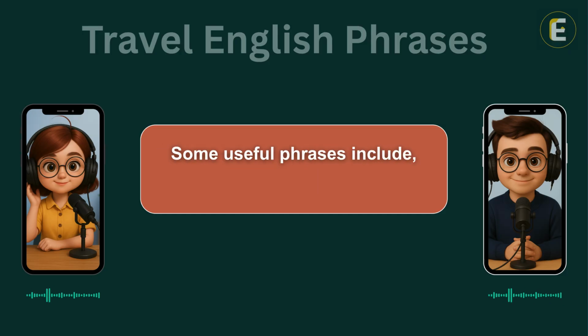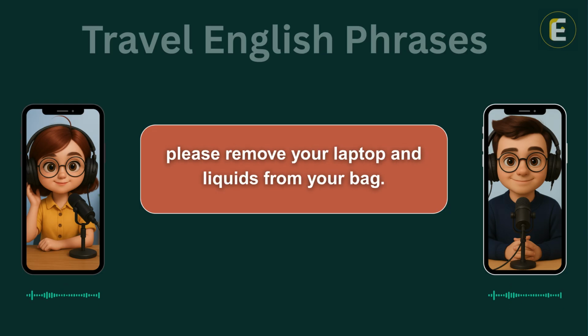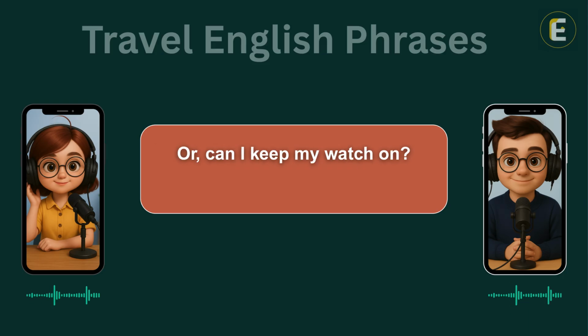Some useful phrases include, "Excuse me, where is gate B12?" or "How do I get to Terminal 3?" And don't forget about security. You might hear, "Please place your belongings in the tray," or "Please remove your laptop and liquids from your bag." Right. If you're not sure what to do, simply ask, "What should I do with my shoes?" or "Can I keep my watch on?"